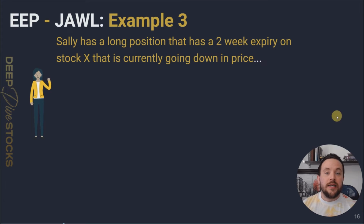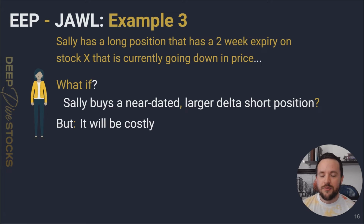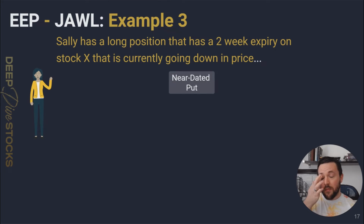So the point of that is neutralizing the position is not acceptable to Sally. But what if Sally buys a near dated long delta short position? But it's going to be costly, right? But there's a few benefits to this that let's work through. What would Sally benefit from spending more money, more than she spent on her long position, even though she has a long-term outlook that is bullish? What are the benefits to this?